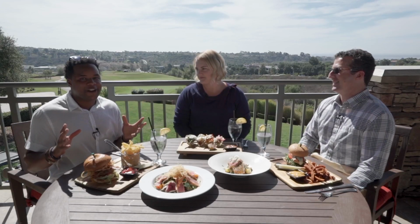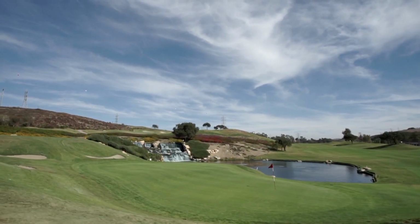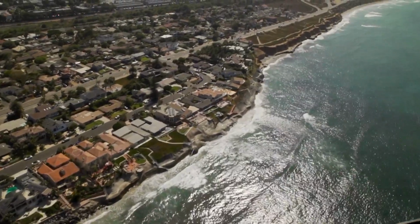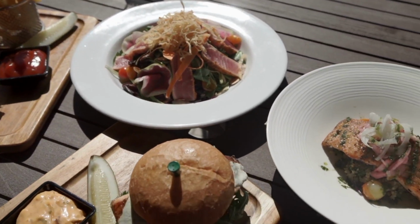Here we are at the Crossings at Carlsbad. So excited because not only do we have amazing food, but we're gonna learn so much about the real estate market. Guys, get in touch with Graham and Kelly because they are killing it, and that's why they're our specialists for the Carlsbad market. But before we get to the prices and the breakdown of the different neighborhoods, what are we looking at here? This looks amazing.